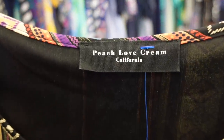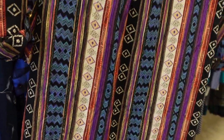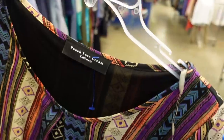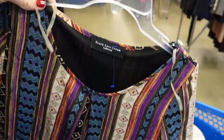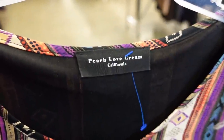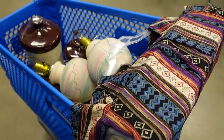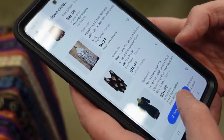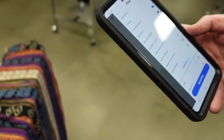And then we decided to look through the clothes because we have had good luck in the clothes before. I liked this dress and I liked the colors of it. It's not a brand that I recognize. And so Dagny did decide that she would look it up for me because she's very quick on the draw when it comes to looking up comps. It takes me a little bit longer, but she had her phone out and ready in like 2 seconds. And we toggled it over to sold. And unfortunately, the sold comps did not reflect very highly. So I ended up putting it back.